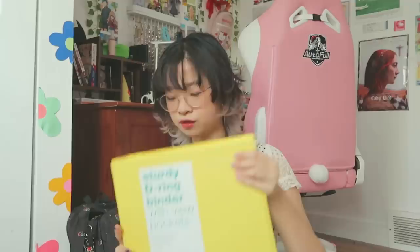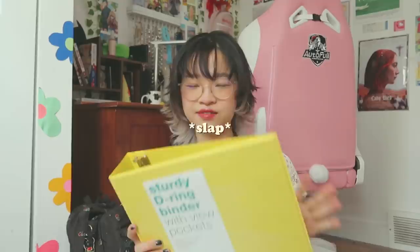I have two bags of stuff. This is the first bag. This is the second bag. I'm going to start with this one first. So first, I got this giant binder just because it's good to have and I can keep a lot of stuff in it. I also got a second binder.